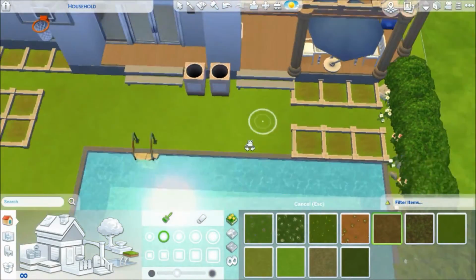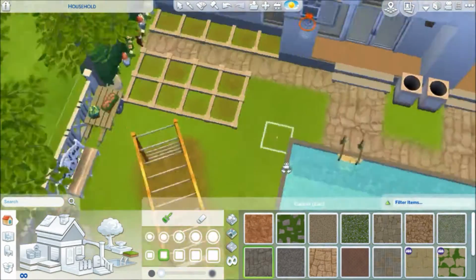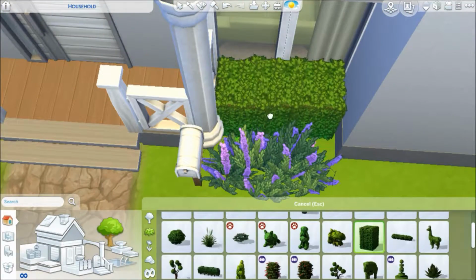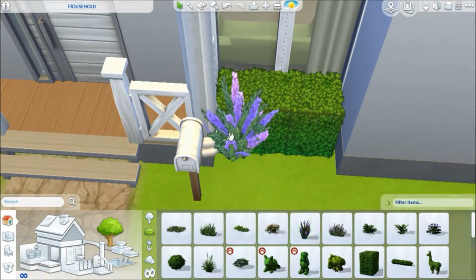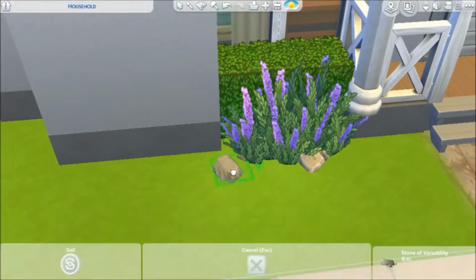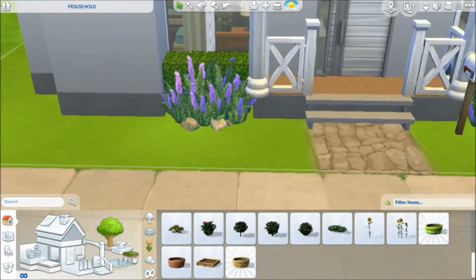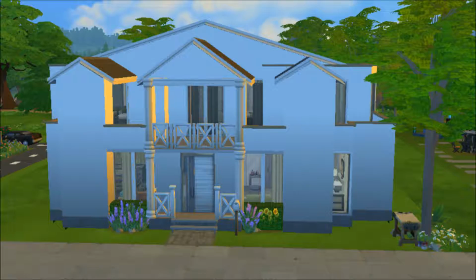We also add in a basket hoop outside of the house because they are very athletic, and we are just finishing up the place by adding some jungle bars. I think they had a swing set, but we don't have that in The Sims 4. So instead, I decided to add in the monkey bars. That is the house from the exterior. It's not exactly spot on, but it's pretty good enough.